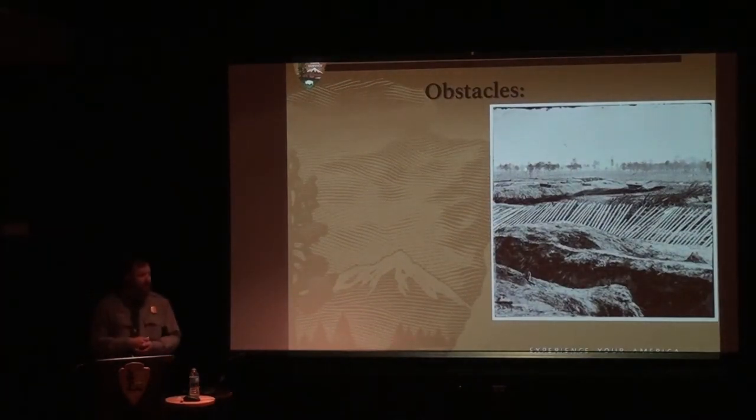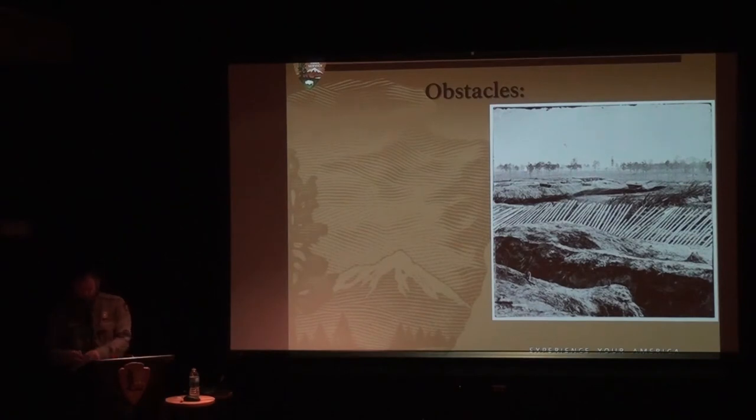You would have also placed obstacles in front of your fortification. Obstacles, again, are going to slow the enemy's advancement towards your position.